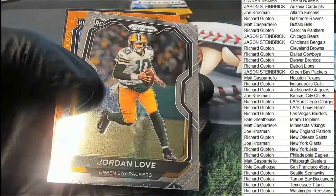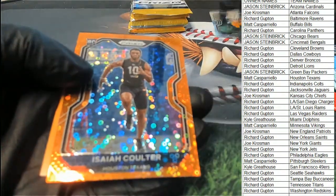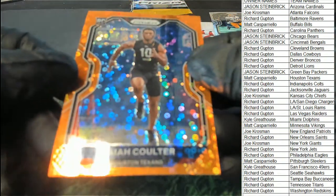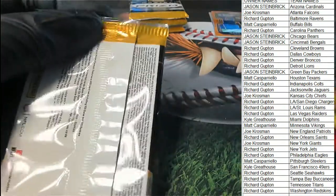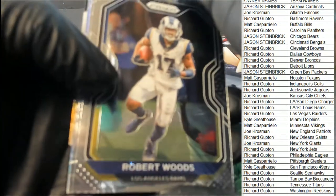Paris Campbell, Jordan Love rookie. Nice, Jordan Love, Green Bay Packers owner. Jason S. picking up a Love. And then there's this rookie card for the Titans. It is a special Prizm blaster. Special Prizm there. What else is coming out of here?